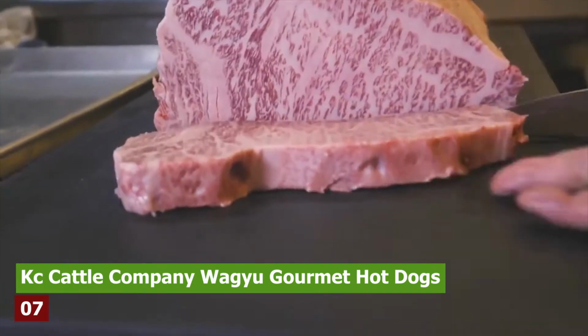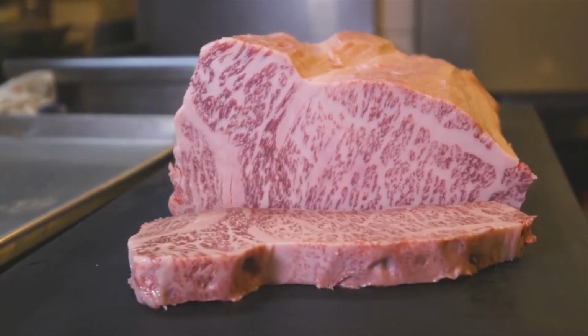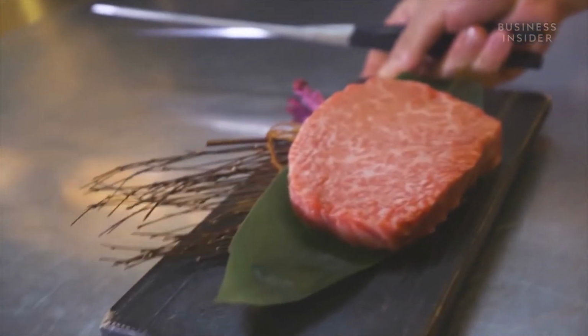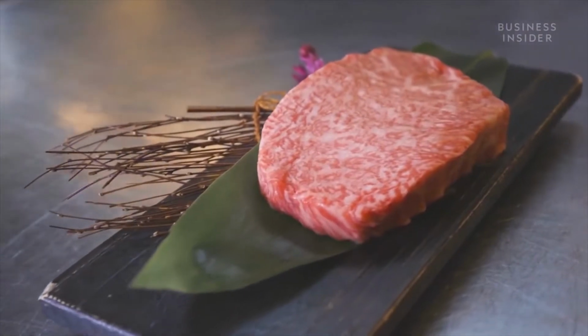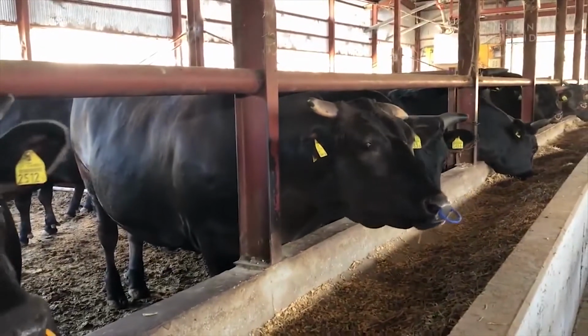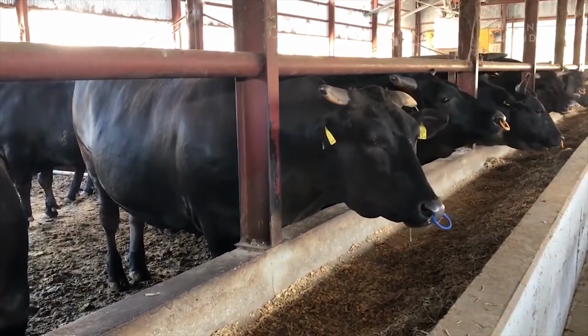KC Cattle Company Wagyu Gourmet Hot Dogs. Almost everyone likes Wagyu beef. The flavor and texture that fat content brings are just one of many factors that make it so popular. One of the four breeds in Japan can produce Wagyu beef. It's a type of beef that's very rare and is also considered to be of higher quality than other types.